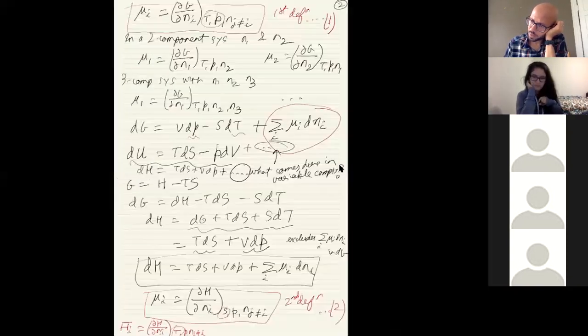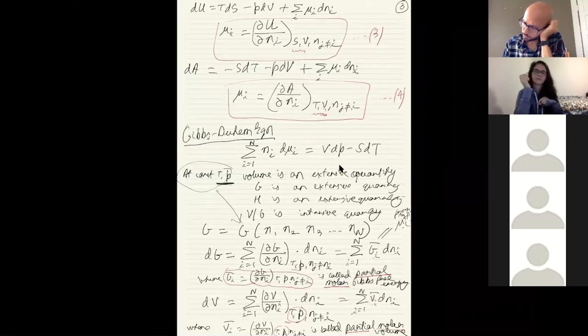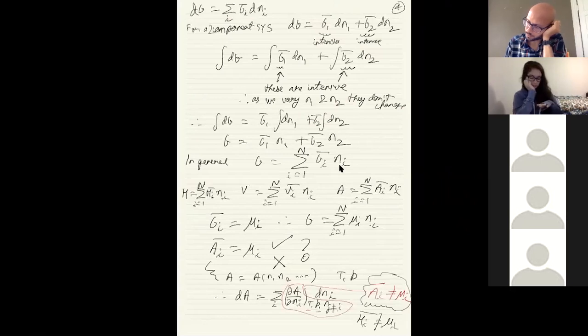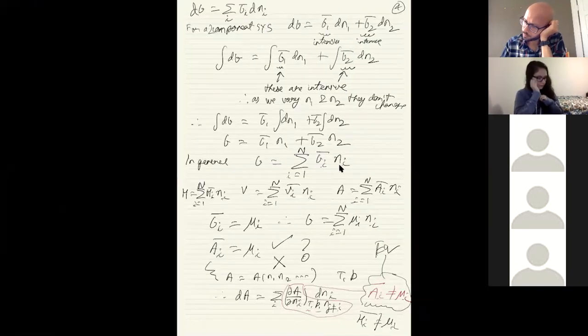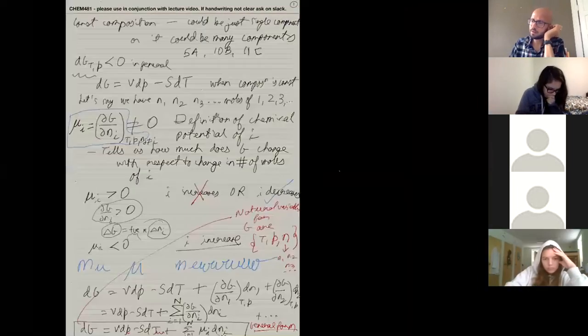Why? Because in equation 1, you have seen mu I is defined at constant temperature, pressure, Nj not equal to I. This is for any other quantity. For V, it doesn't make sense. But if you go to A, for example, this is not equal to mu I. Because if you look at equation number 4, there you don't have constant temperature and pressure. You have constant temperature and volume for A.